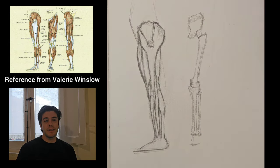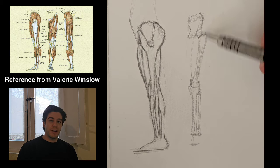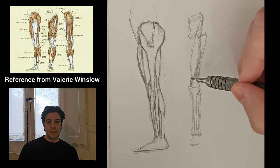The idea here is that these are elements of the skeletal structure that you can see on many people, and you can use them as a landmark. So I wanted to understand what those were in the leg, and I have a few that I can mention now, but you might also identify some more in your studying.